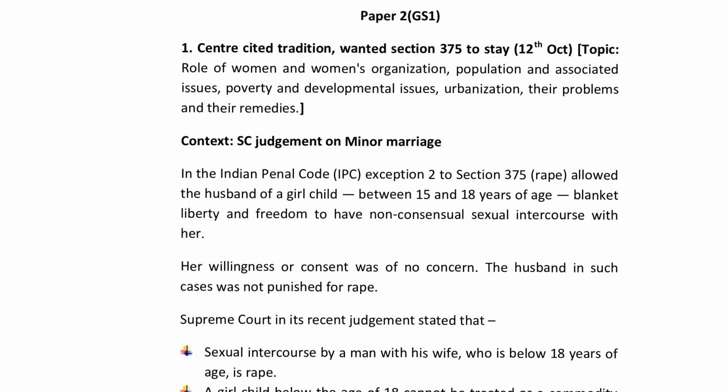We talk about women empowerment. We just saw an essay to write about women empowerment and what sort of empowerment we look at when you make woman a commodity by just using her at the will of male. So these are some of the major issues that you need to understand.